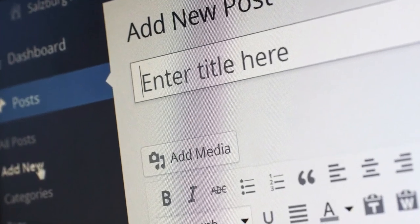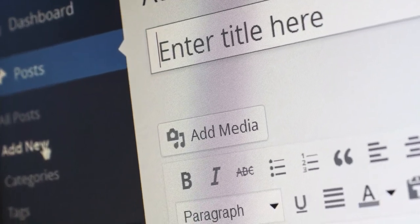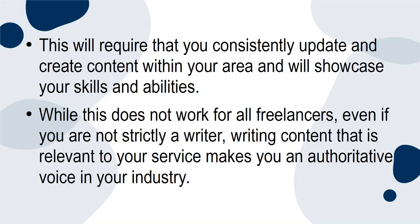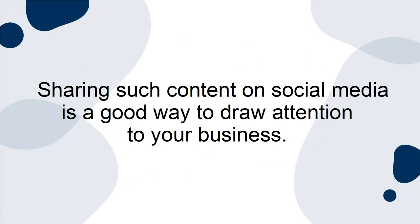Another tip to building a portfolio is to start your own blog. This will require that you consistently update and create content within your area and will showcase your skills and abilities. While this does not work for all freelancers, even if you are not strictly a writer, writing content that is relevant to your service makes you an authoritative voice in your industry. Sharing such content on social media is a good way to draw attention to your business.